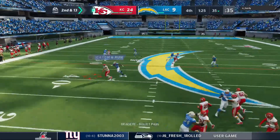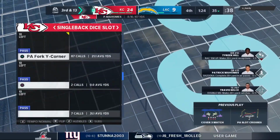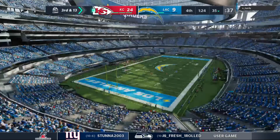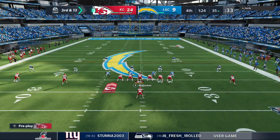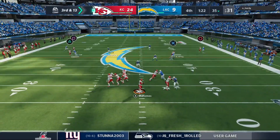Mahomes going to throw it here. And that'll be incomplete. Mahomes took a pretty good shot as he tried to pull that one in. Couldn't hang on 3rd down. Normally being a big-bodied receiver plays to their advantage downfield. Go up and make the catch, take the hit, and pick up yardage. But in this case, the hit was timed really well and popped it free from his grasp.